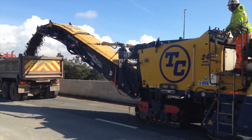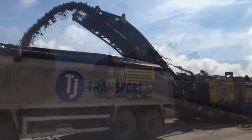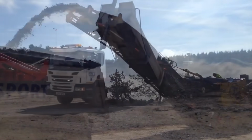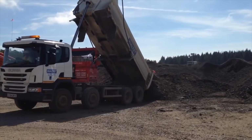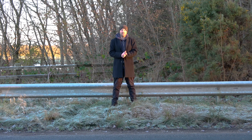The previous method was to plane off the old road surface, chuck it in a truck or 10 and send it off to wherever it goes. Meanwhile, you get more trucks to bring in new materials to be laid as the new road surface. This machine does away with most of that process. Like before, the old road surface is planed off, but then the machine breaks it down, essentially recycling it.